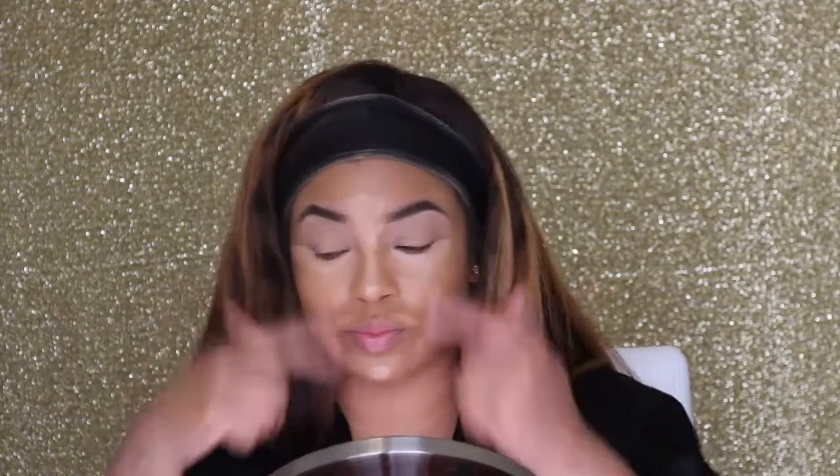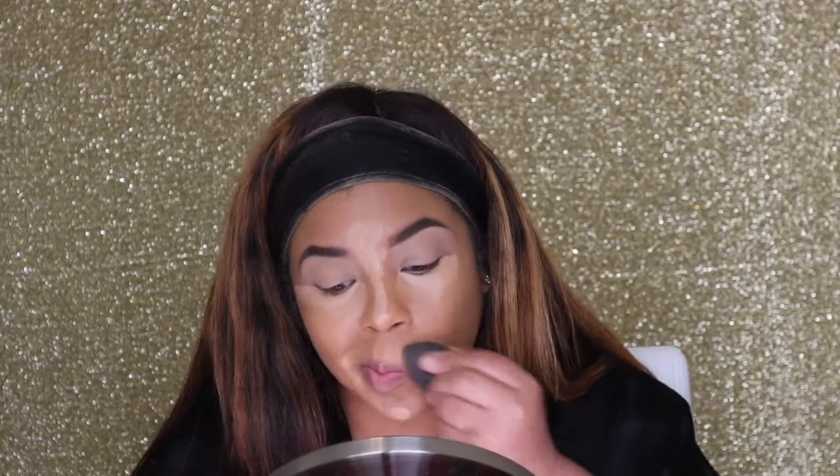Now that that's done, it's time for us to blend out this concealer. Remember ladies, makeup is all about blending. So let's take our beauty blender and get to work. Blend, blend, blend, pounce, pounce, pounce.